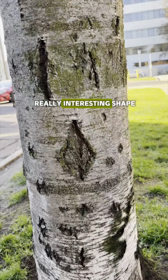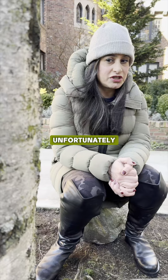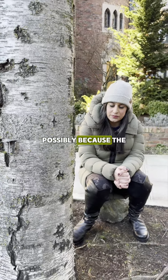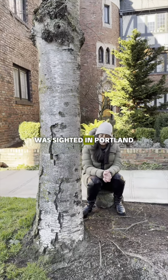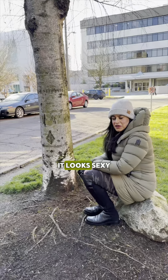Wow, this is a really interesting shape. Vulva. This is a European white birch. Unfortunately, white birches will soon be decimated, possibly, because the bronze birch borer beetle was sighted in Portland in 2003, which means it'll be in Washington soon. So enjoy this vulva while you can. It looks sexy.